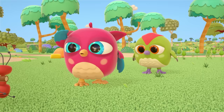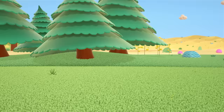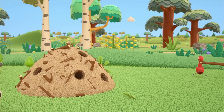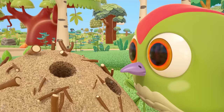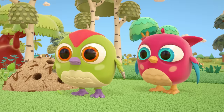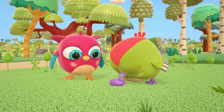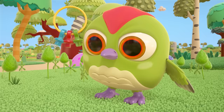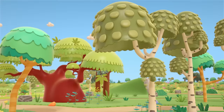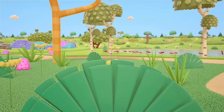Hey, wait a second! The ants are in a real rush. Catch up to them, little birds. Are those your keys, Ant? No! A snail! Catching up to a snail is much easier. I think it's gotten scared, so it's hidden in its home. I don't think that home needs any keys. Peck Peck, don't throw away your toy. You're definitely going to find the right doors.